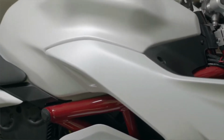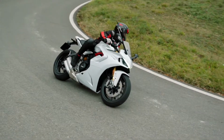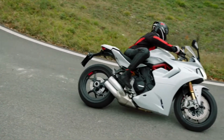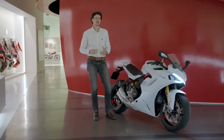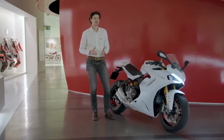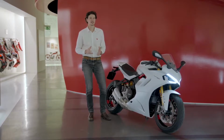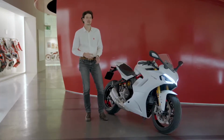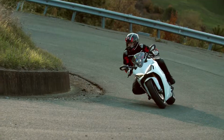The fairings connect the tank through two muscular shoulders around the trellis frame that make the whole motorcycle body more compact. This connection integrates an internal channel which, starting from the air inlets on the sides of the headlight, brings fresh air to the rider's legs in order to improve thermal comfort while riding.